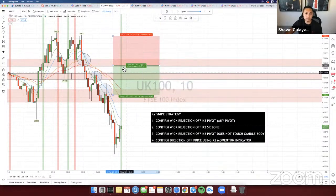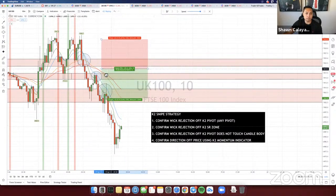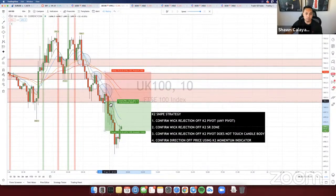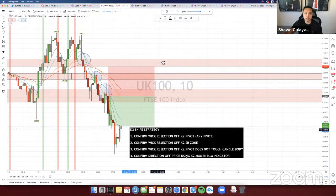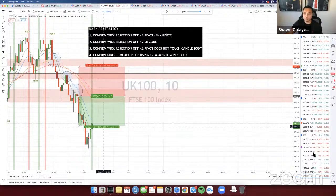So if you took this trade right here, full TP off that, again right there, another full TP off that, again right there. If you took any of these, this red one, full TP. If you took this other red one, full TP right there as well. So depending on what you guys like to trade, you can see that the snipe strategy works perfectly for any indice. But currently there's just no entries available right now.